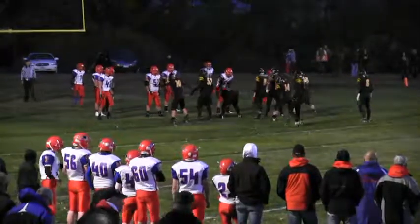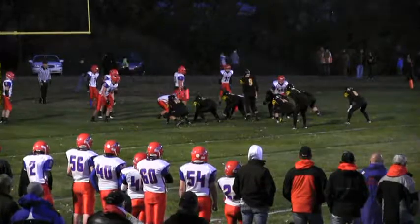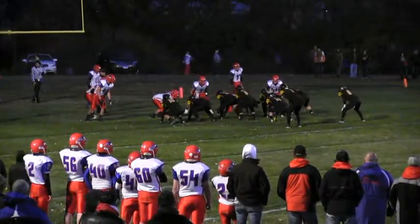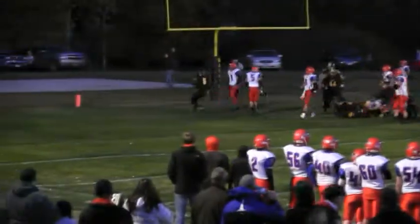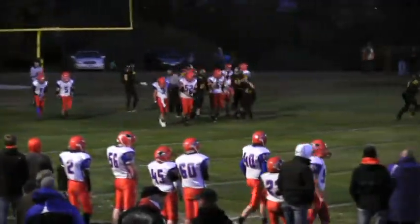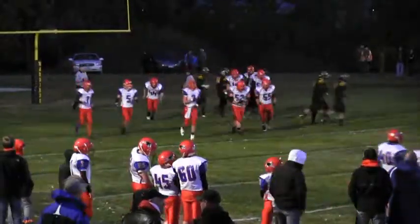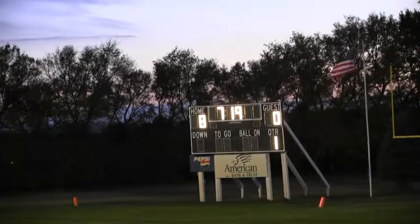Wessington sets up to run the 2-point conversion. Different quarterback here. We've got Weber under center this time. Hand off left side, Johnson easily in. Left side untouched as Johnson goes in for the 2-point conversion.